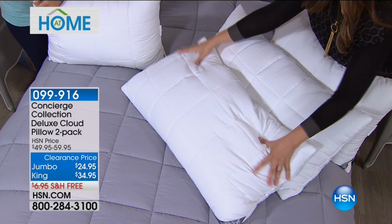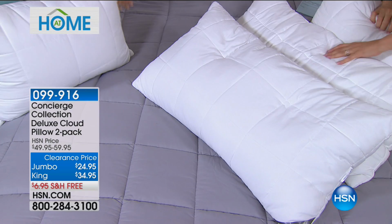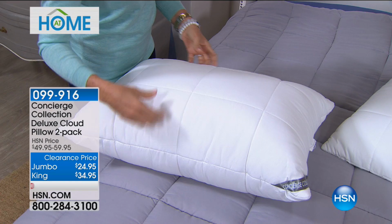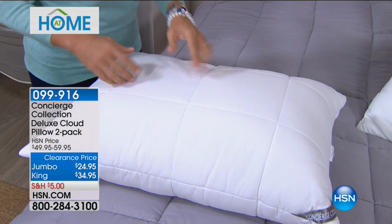It really is. Ooh, that's good. These are fantastic. We call them the deluxe cloud pillows for a reason. Perfect. I want to tell you the secret to these pillows: if you look at this pillow, it's very rare that we do this. The cover is actually all quilted and filled. Do you notice how it has a lot more body to it? Then it's filled inside with a hypoallergenic fiber fill, and it's microfiber.